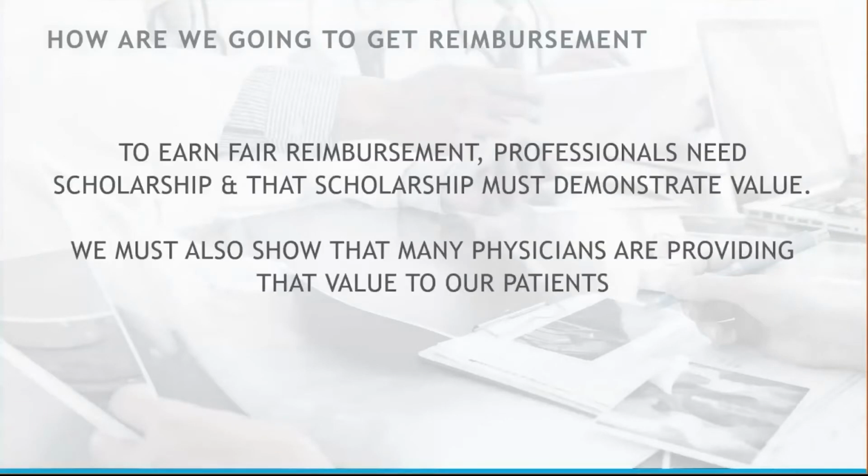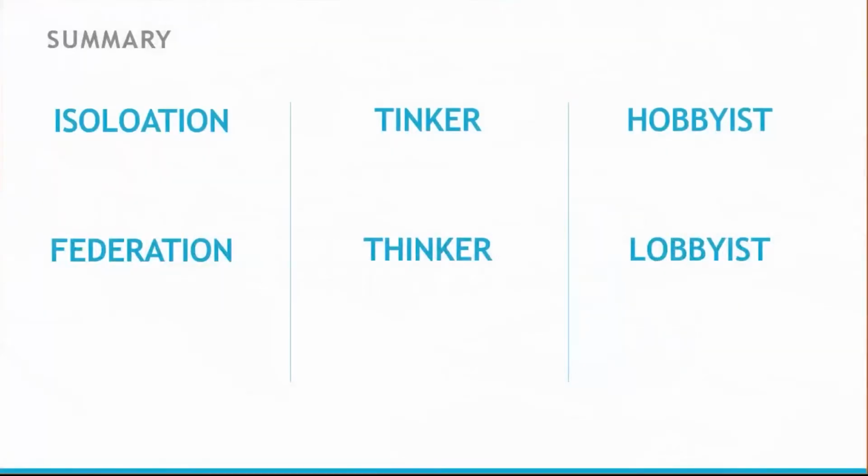So I'll close in a minute, but you just read the slides, and we have to show value. We need to get fair reimbursement. We need to follow along the pathway that we've started already. And I'd like to show these kinds of big picture discussions of things that I think we need to do. We need to work together in a federated style. And I think that the registry allows us to do that, especially if you fill out all the questions.